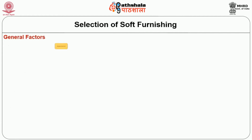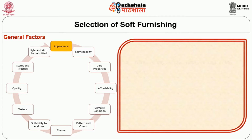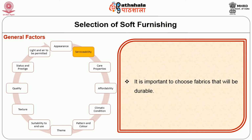The general factors that we consider in selection of furnishing are as follows. First is appearance. Different fabrics give different look to the room. For a glossy and elegant look, real silk or faux silk, and for a simple and sophisticated look, linen or velvet is a good choice. Serviceability. It's important to choose fabrics that will be durable. But if you are a person who prefers change often, durability is not an important aspect.